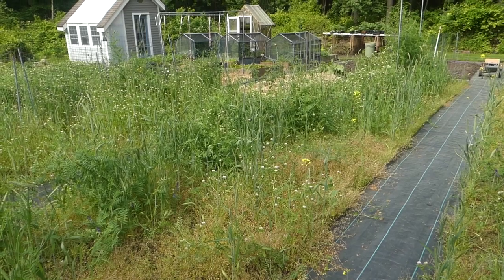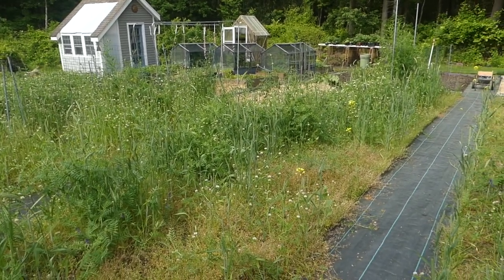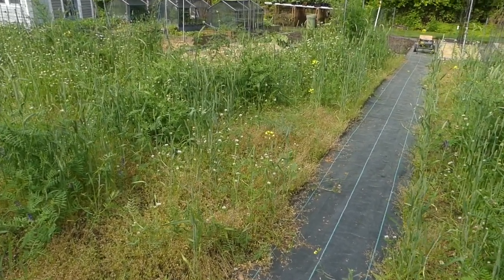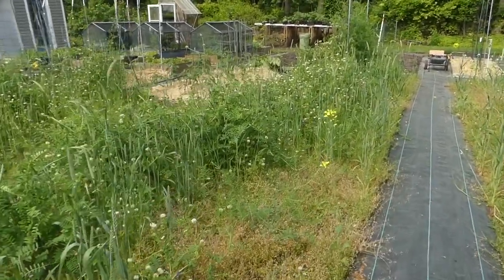Now, if we look toward the back of the garden, we can see that some progress has been made, and we've been working toward the front. So it's not all at the point of the biomass being cut into the ground, the chop and drop, yet. Let's take a look at some of the beds that are ready.